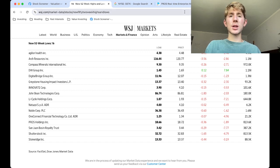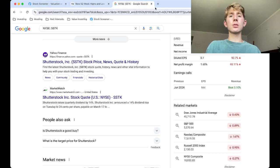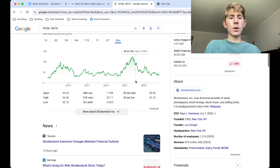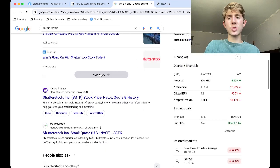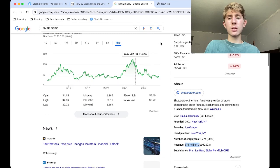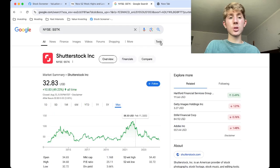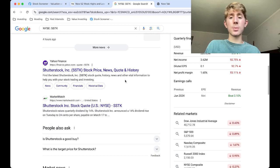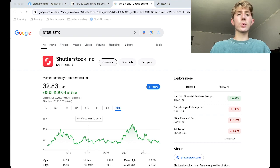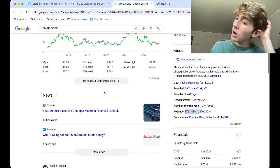Okay, I'm satisfied. So we got Shutterstock. So let's take a look. Shutterstock, what is the first step on the list? Is it a large company? Well, 1.1 billion market cap, that is smaller than what we thought, but they have revenue of almost $1 billion. So that is a pretty large company. And this is well known. A lot of people know of Shutterstock. So, pretty seasonal business.